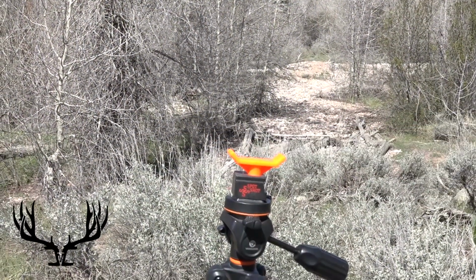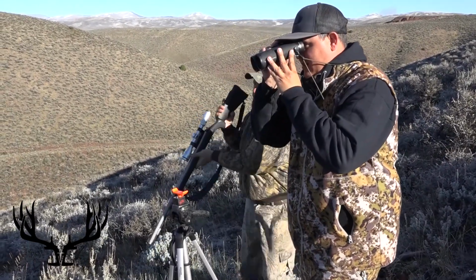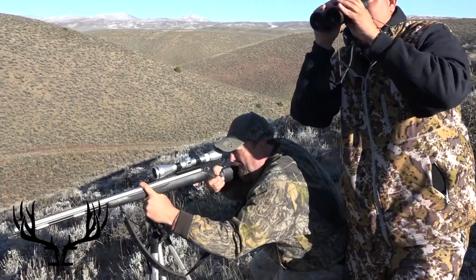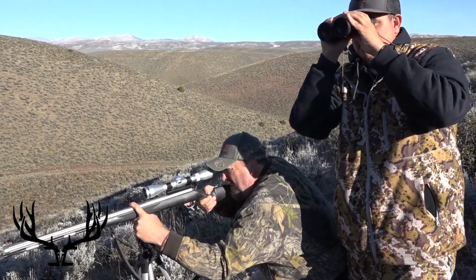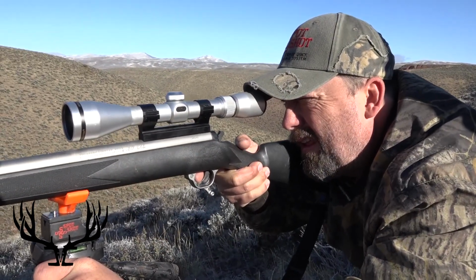And on a lot of our hunts, you can see we're out in the open, a lot of sagebrush, where you get down on bipods, you're just too low to the ground. Yeah, we have a lot of times where you have to shoot standing up. And we've made some great shots with the Spot and Shot standing up, so we all love that.